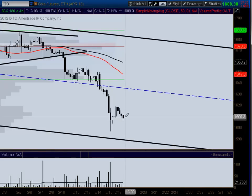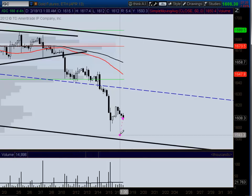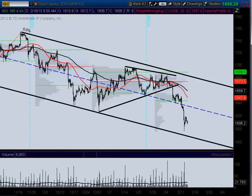unless you're in a day trading time frame. And in that case, okay, I'll give it to you. There could be a little momentum swing, 10 points, 20 points from current levels. But if you're looking for a multi-day move, then you missed it. That was this week.